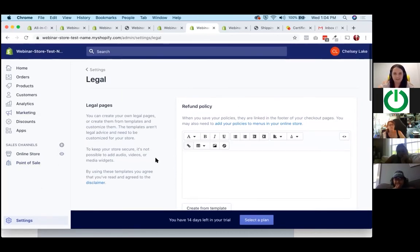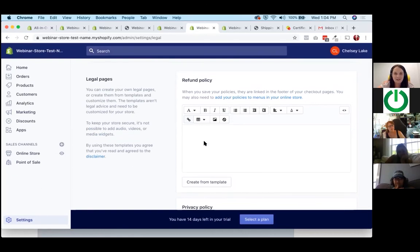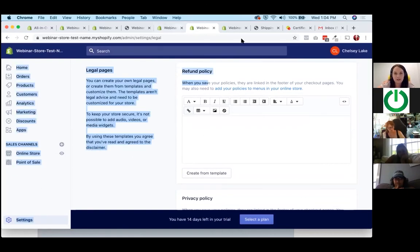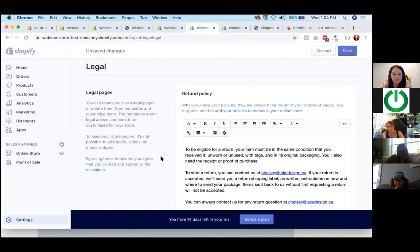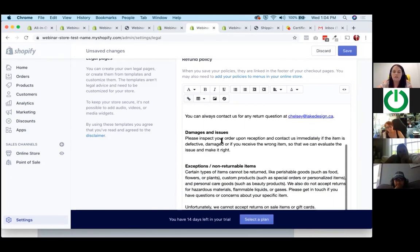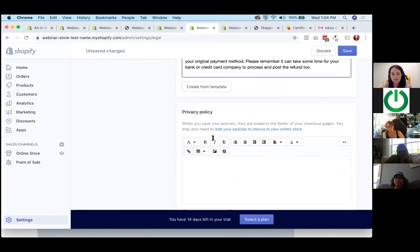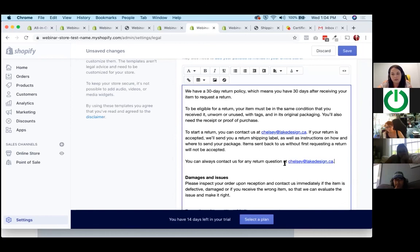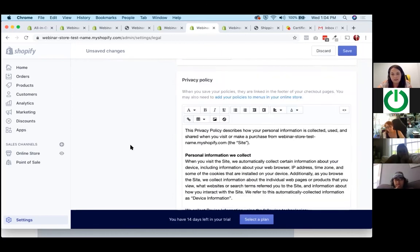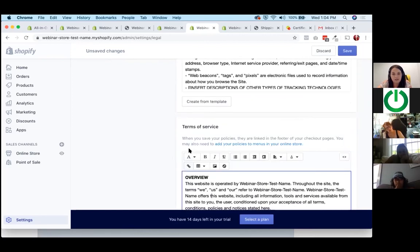All right. So inside the legal section, the reason why I love Shopify for this is they make it really, really easy. We're going to go through the taxes too. So in the legal side of things, for a refund policy, I can click create from template, and they give me this templated version of a refund policy. I can click in here and edit this to say what I want it to say. The awesome part is also with the privacy policy, I can create it from a template. They're going to add in my business name and my email to the parts where it needs to be added. So I don't have to spend a ton of time writing this all out myself if I'm trying to launch quick. Here it is, terms of service, etc.